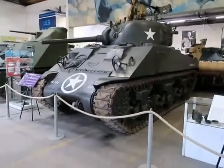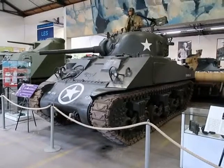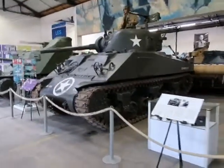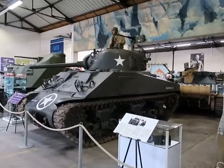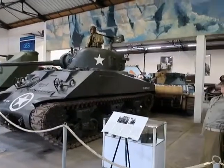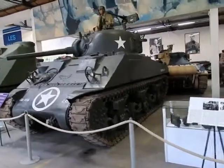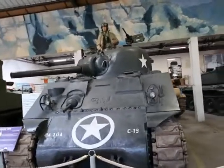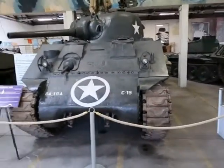Now we've got my favourite tank of the Second World War, the classic, the Sherman. God knows how many variants of this there were. There were at least 4 main groups of variants. It had every kind of variation, but this has got to be the classic World War II tank. Massive advantage, it had a gyro stabilised gun.